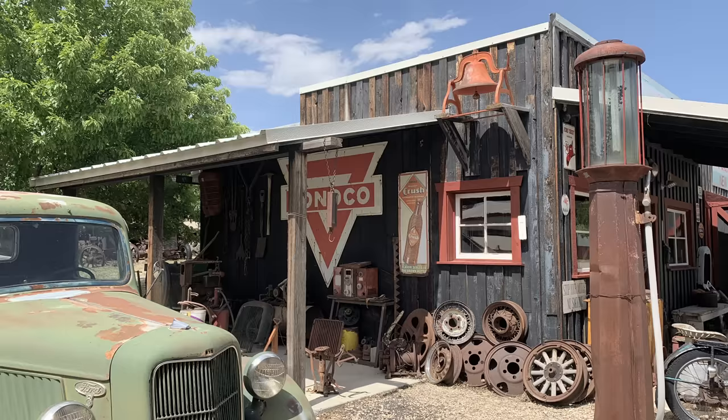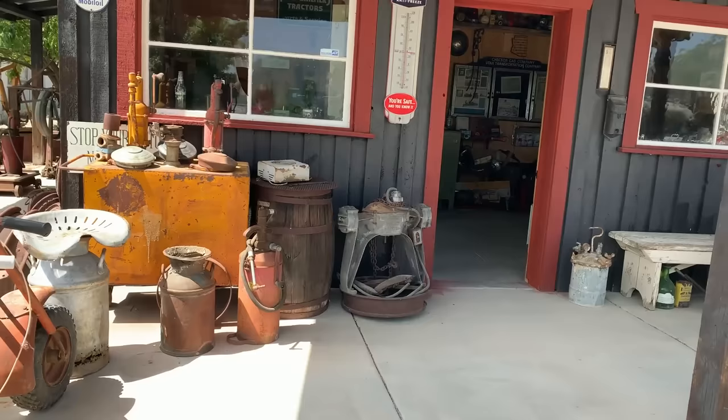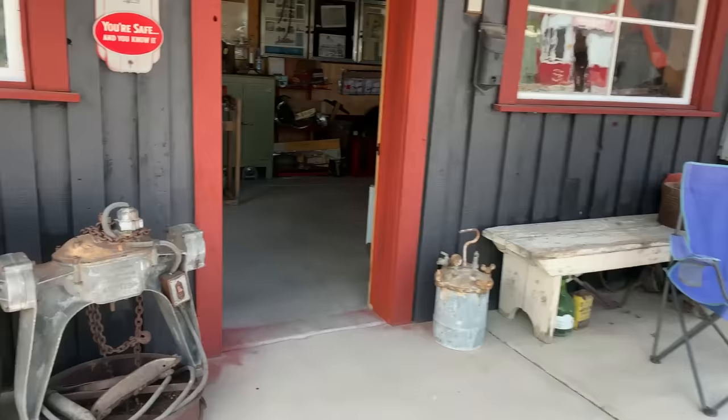Now, one of the things that he and his wife were doing was collecting entire buildings. Sometimes they had to reconstruct the buildings, but in a lot of cases, they just moved the whole thing here. You know, what I see here is some ideas for the railroad. We could build some of these buildings ourselves to scale.